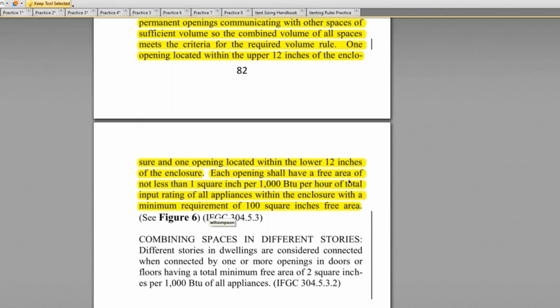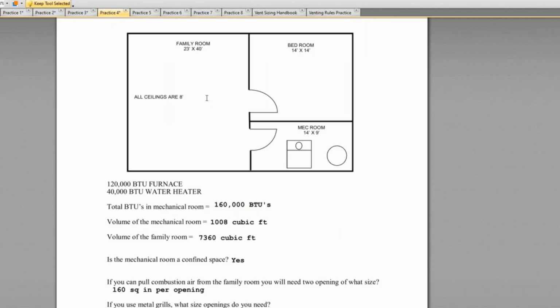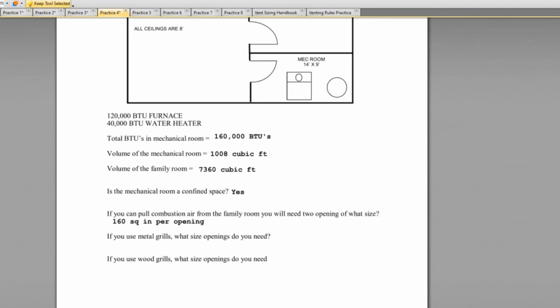Each opening shall have a free area of not less than 1 square inch per 1,000 BTUs, okay? And I can never go below 100 square inches of free area. So even if I came up with a calculation that said I only needed 80 square inches, I can never go below 100 because the code says that's the limit. So if I'm going to pull combustion air from this room into this room, I've got to do it via two holes, and those holes can be no less than 1 square inch per every 1,000 BTUs, okay?